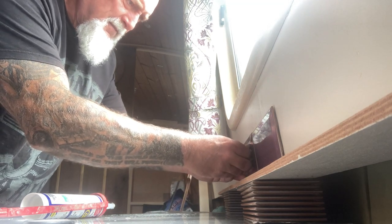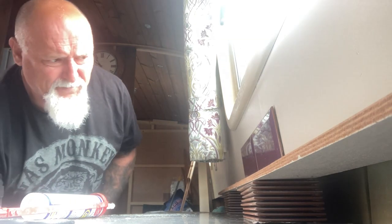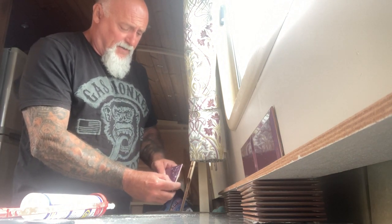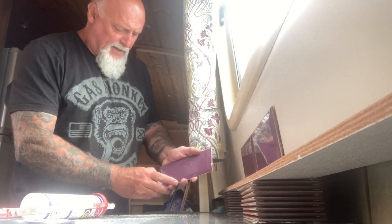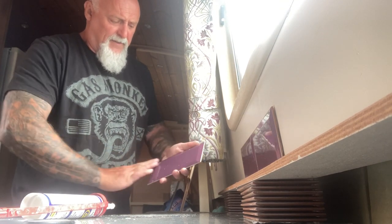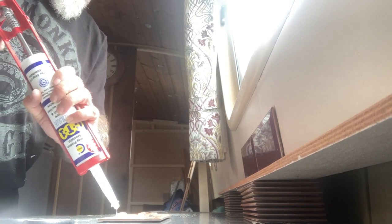So I've just built like that bit of a barrier there, ledge, whatever, to rest these tiles on. Because one thing that can happen when you're gluing onto a vertical surface, as you probably know, is things slide off. Gravity has a bit of a hand in that. So this is my first job for today. Just a little bit of a, I can see something I've done kind of day, job, thing. And I've only got one tube of this CT1 at the moment, so.